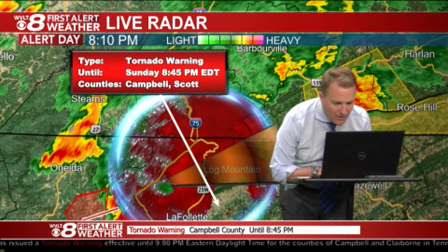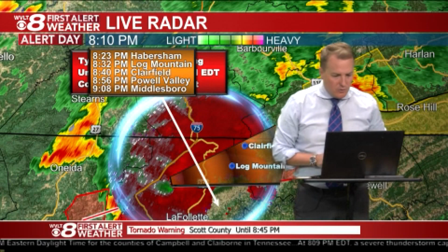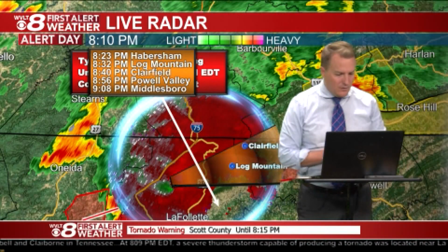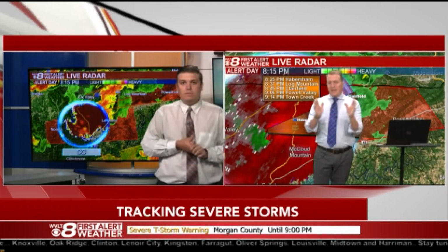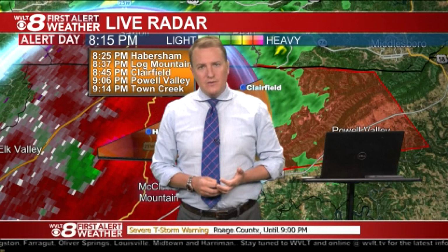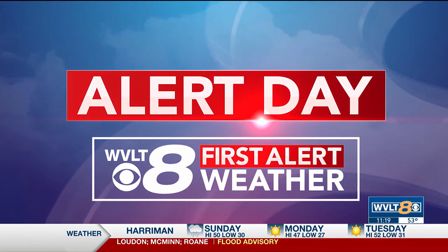Let's put a track on this. Habersham 823, Log Mountain 832, Clairfield 840. This is following a very similar path to those twin EF2s a couple of years ago. 815 right now. We've had significant damage around Crossville, the Cumberland County, very likely tornado touchdown. First alert weather on this first alert weather day.